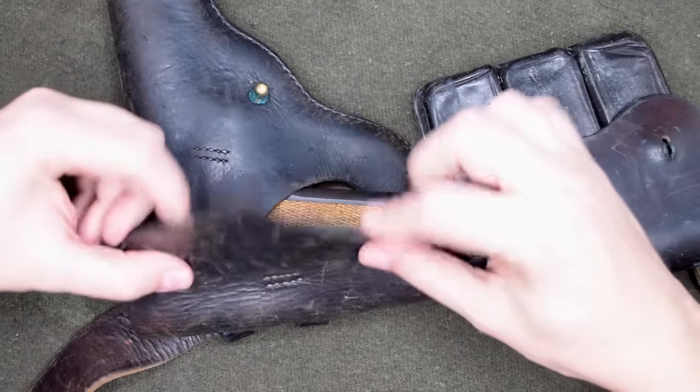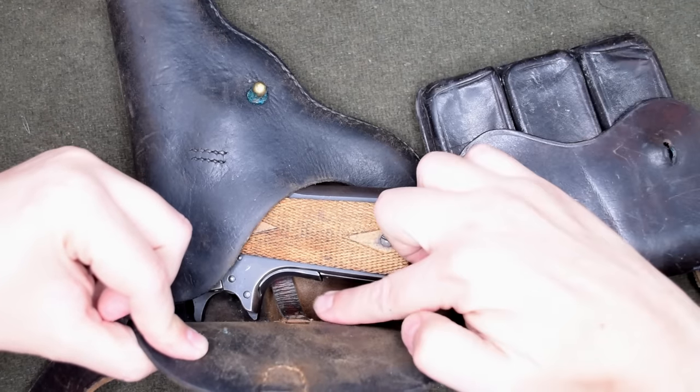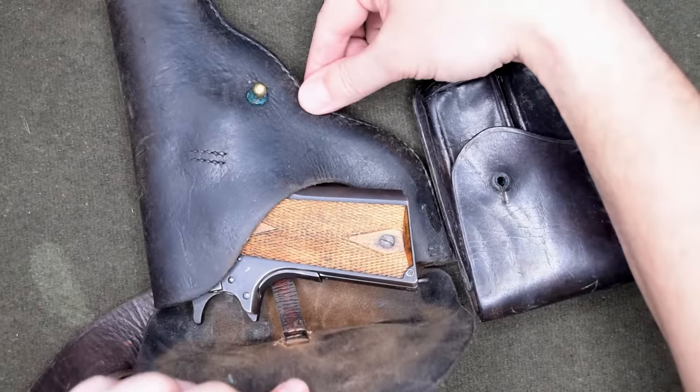Well, I've gone ahead and put the pistol inside. As you can see, it sits nice and deep in there. And what's going on here? Well, let's see. You go to draw your handgun. As you lift the flap, watch the birdie.